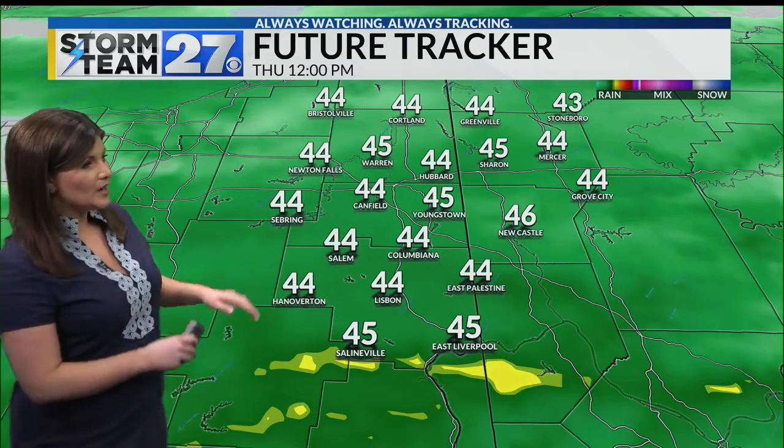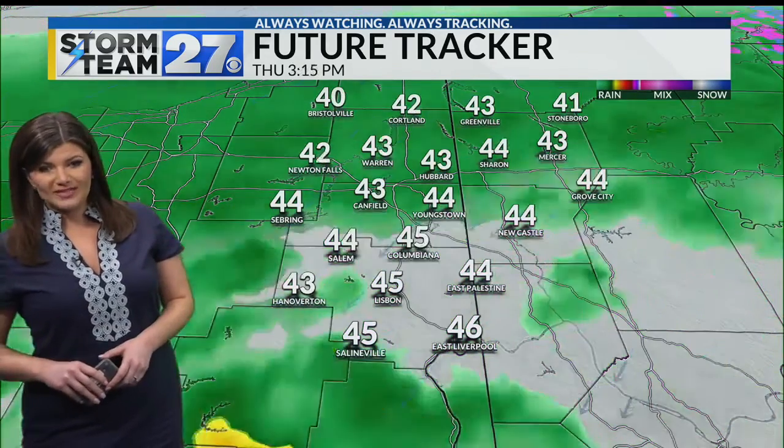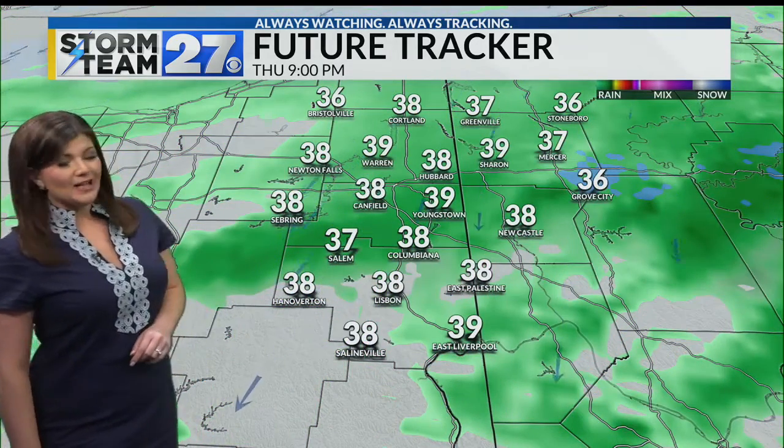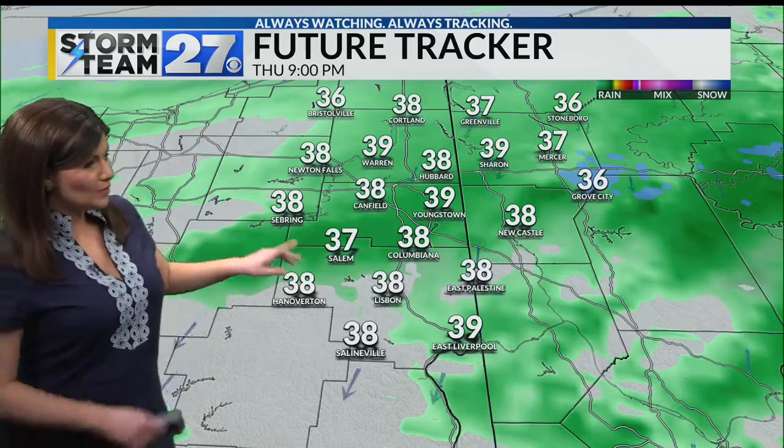So hour by hour, steady rain expected through this afternoon. We may see a few breaks here and there as temperatures hold steady in the 40s. Winds will be picking up this afternoon, so it will turn a little gusty through the second half of the day. As we head into tonight, temperatures start to drop into the 30s.